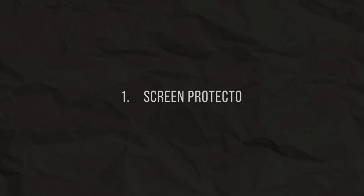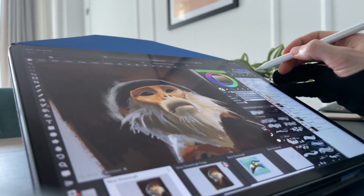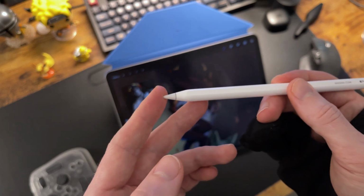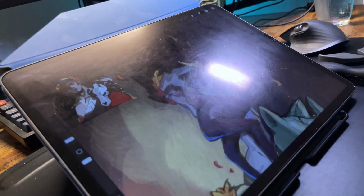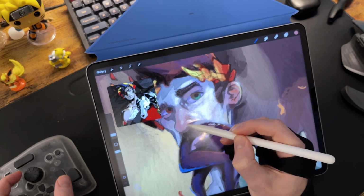First is a screen protector. Drawing on glass with the hard plastic tip of the Apple Pencil is not to my liking at all. The pen takes a bit more effort to control with such smooth materials. So I've been using a Paperlike screen protector here to add a bit more texture to the surface and a bit more control to the drawing experience. I've used this on both of my iPad Pros over the years, and it works great for me.